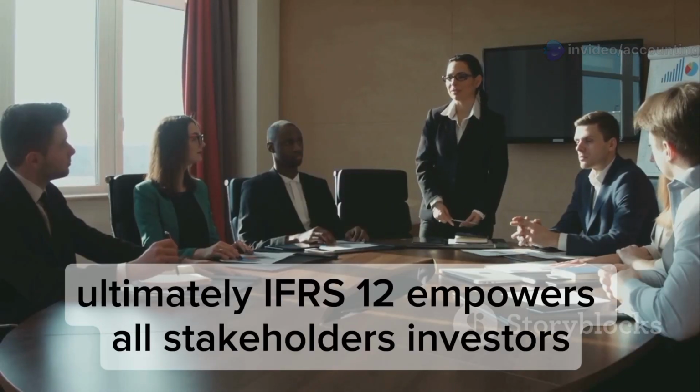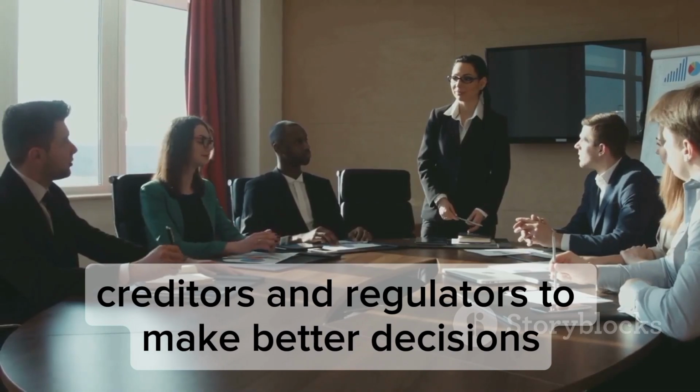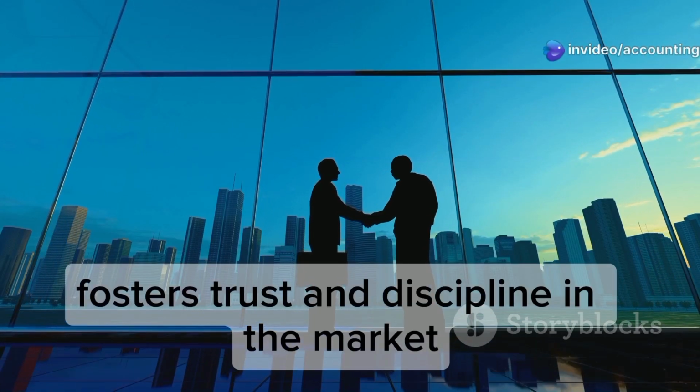Ultimately, IFRS 12 empowers all stakeholders, investors, creditors, and regulators, to make better decisions and hold companies accountable. Clear disclosure fosters trust and discipline in the market.